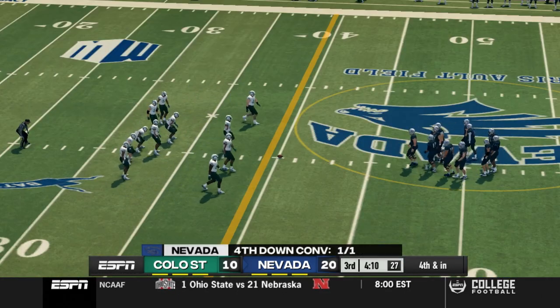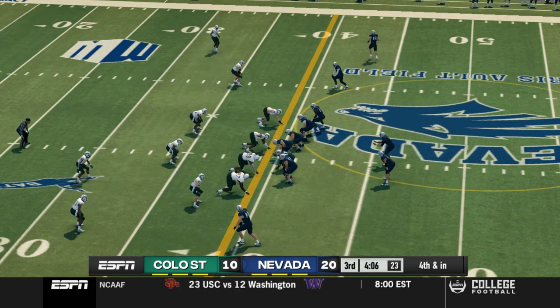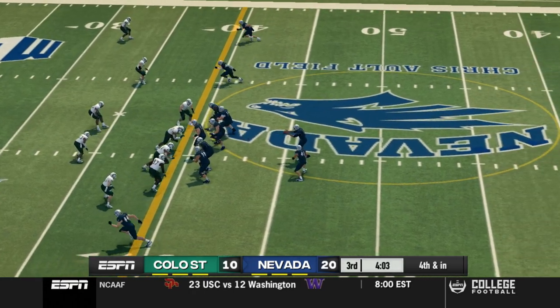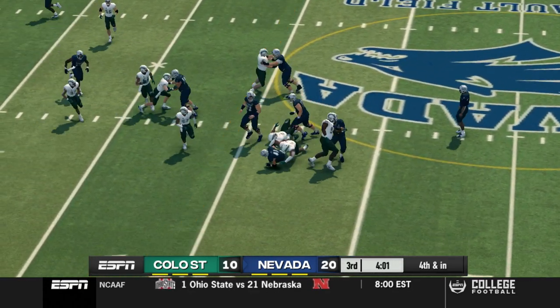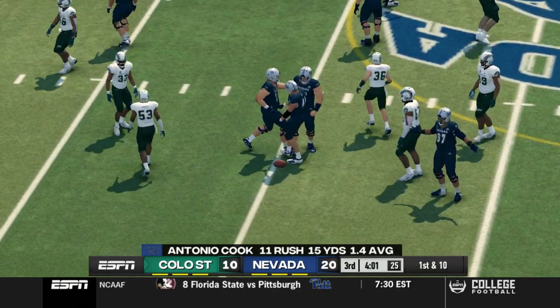It's fourth down, and they're going to try to go for it. Four down. Mike 56. Run. Keeps it on the ground, and they won't get the first down. Huge play for the defense.